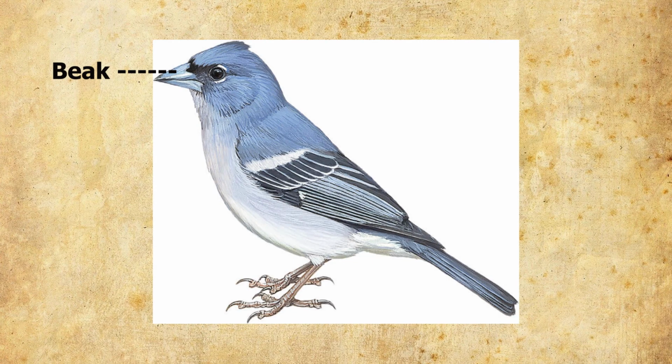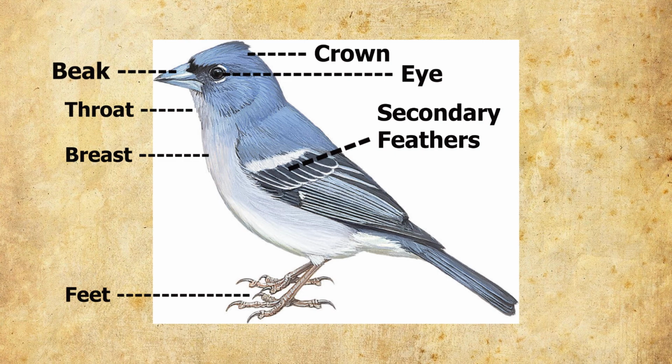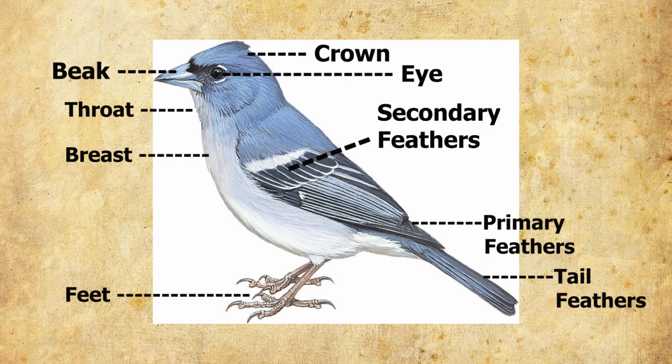We're going to continue looking at parts of a bird. Now we know that a bird has a beak, that long pointy thing that has all shapes and colors, right? And then they have the crown, they have eyes, the secondary feathers, their throat, their breasts, they have feet, a tail, and they have primary feathers as well. And they have wings. Yes, those are some parts of a bird, parts that we can see, the external parts, right?